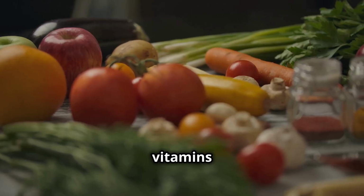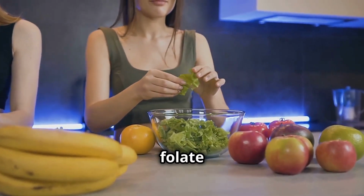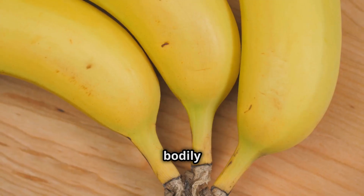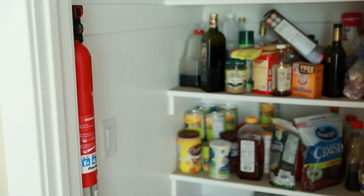And it's not just vitamins that take a hit. Minerals like potassium, magnesium, and folate, all essential for various bodily functions, can also be diminished during the canning process.